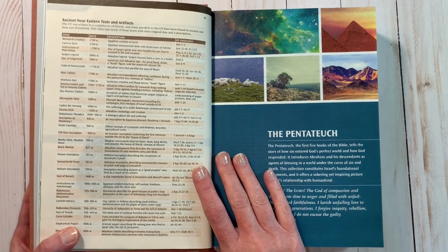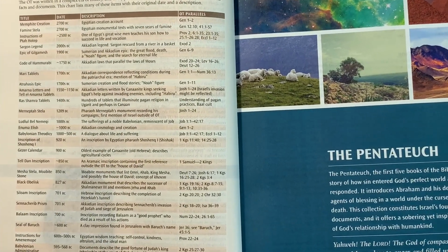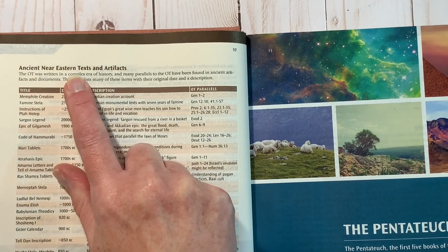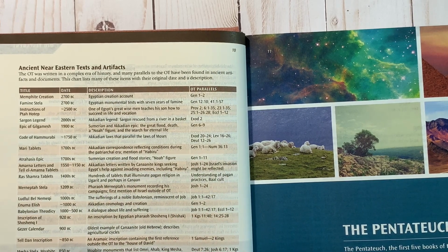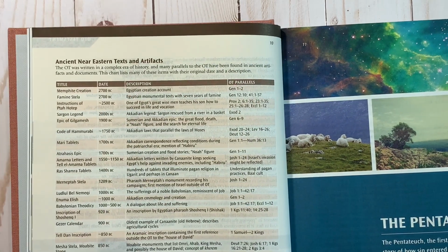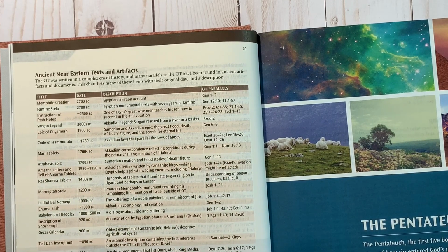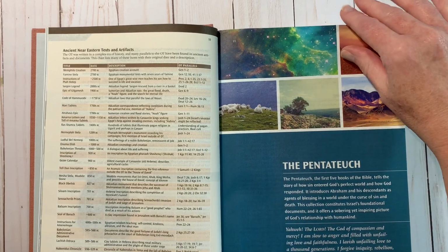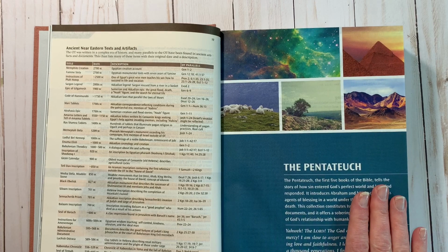And then this is very, very interesting too. Let me zoom down just a little bit. You've got ancient Near Eastern texts and artifacts. Just so much information in the Old Testament that you could spend hours learning about. Amazing illustrations.